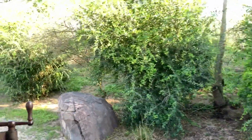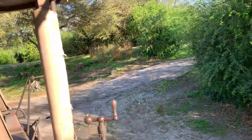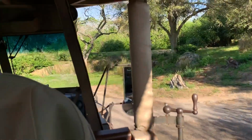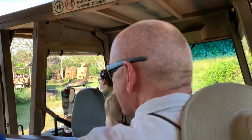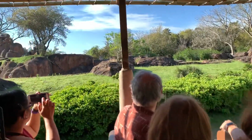Looks like there's a male lion and 2 female lions over here to the left. We will get a great view as soon as we get up ahead here in front of them. Rarely ever do you see him awake during the daytime like this.